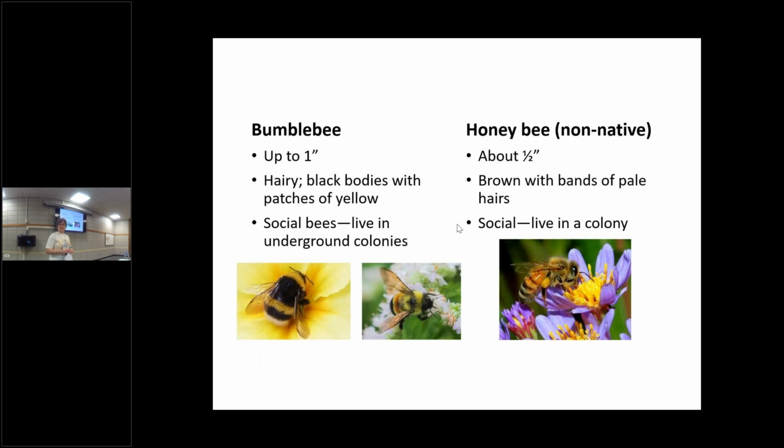Honeybees are non-native. They're about a half inch. They come from Europe. And they are the ones that we associate with the honey that we eat, because that's what they do. They are brown with bands of pale hairs, and that one doesn't really show it there, but they're the ones that have the pollen baskets on their back legs. And I'm not sure if that little yellow spot right there is a pollen basket or not. It's kind of hard to tell in the picture.